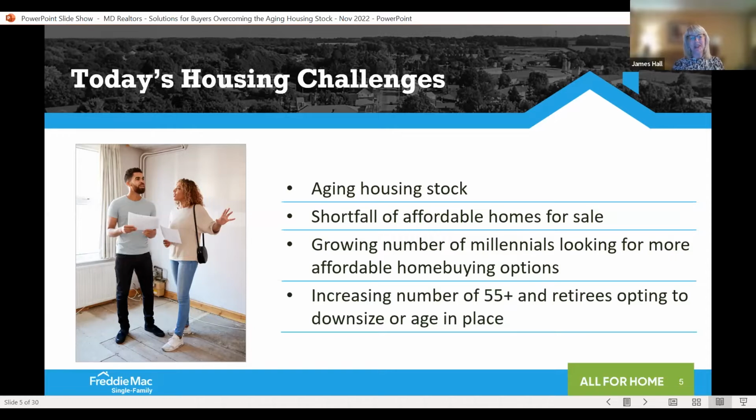But we're also seeing the millennials, they are the largest demographic in the marketplace, and they're all out looking to buy a home. Again, the challenge though is finding an affordable one, that entry-level home for them to get into. Lastly, but certainly not least, as the baby boomers are aging, are they deciding to stay in their home, or are they wanting to downsize? So those are some of the challenges that are out in the marketplace.